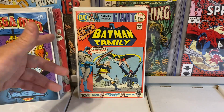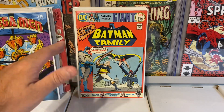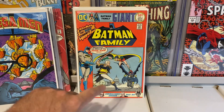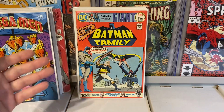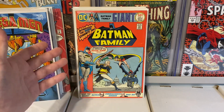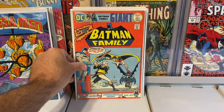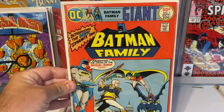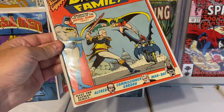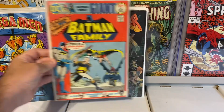When I got home, I realized after looking it up that this is the first kiss between Batgirl and Robin. So pretty cool little significance of this book, and it's actually worth quite a bit more than I paid, and I didn't even realize. So really cool book, really sharp copy, not too bad at all. Was happy to grab this one for only $1.50.